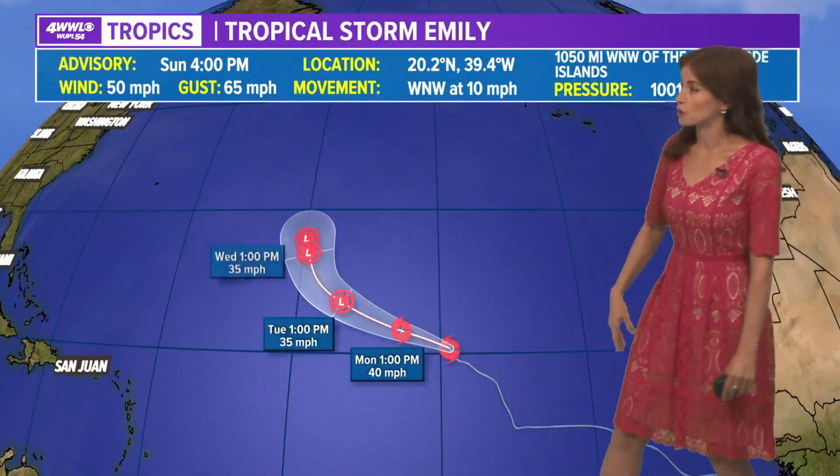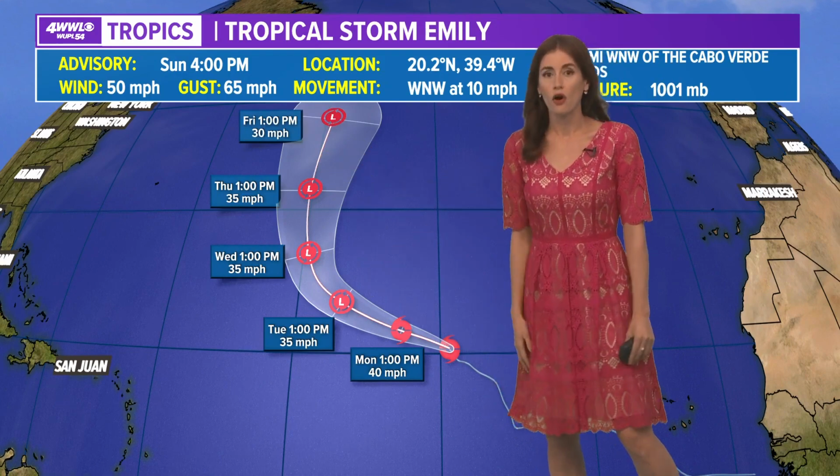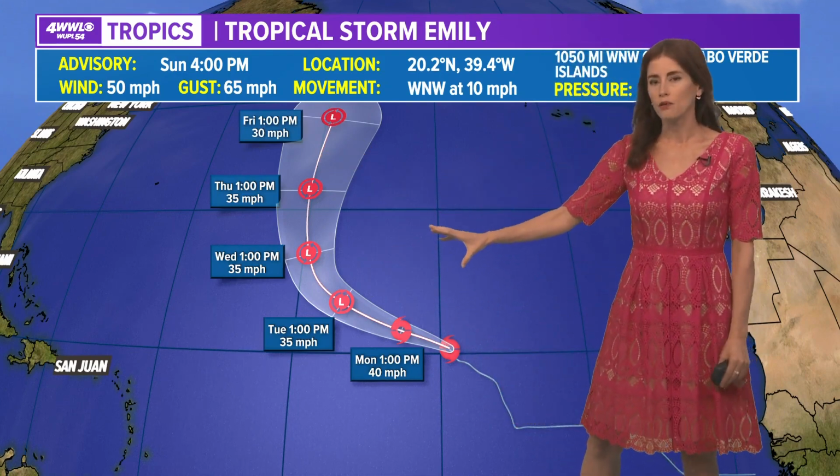Emily also formed early today. It's forecast to take that path off to the north and will be fighting a lot of wind shear, so it may not be a very strong system for very long. Even now, it's just a low-end tropical storm.